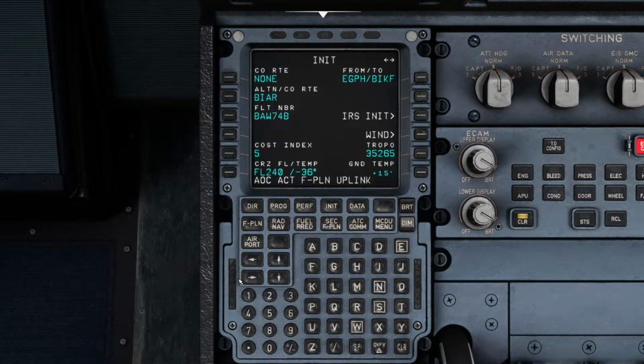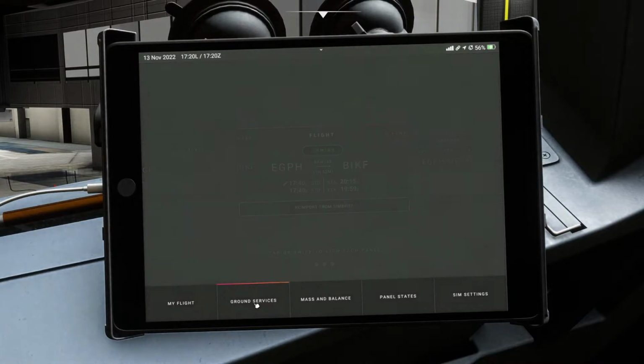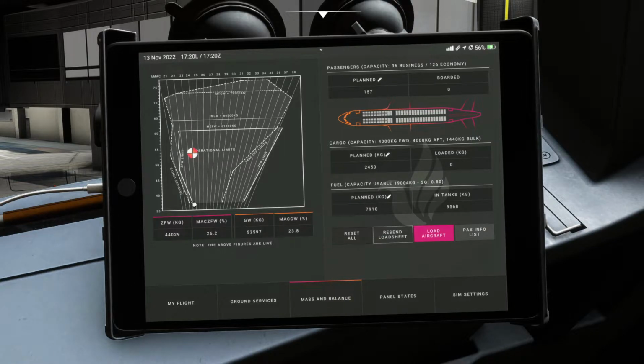Right, I'm going to go to the flight bag. Now, we do have GSX installed on here, but for this, I'm just going to use the flight bag. So, I'm going to load the aircraft, and we're going to say 9 minutes. That'll start to load.